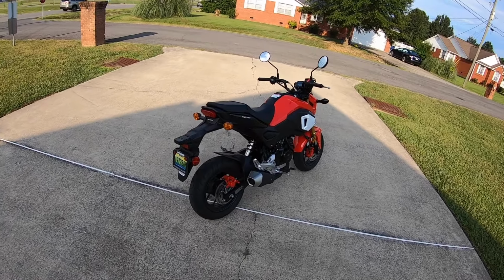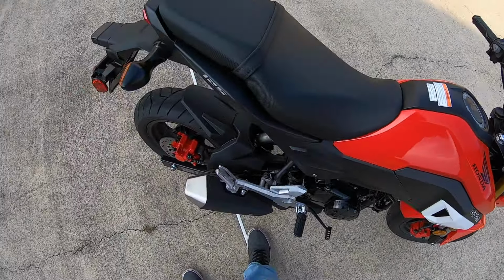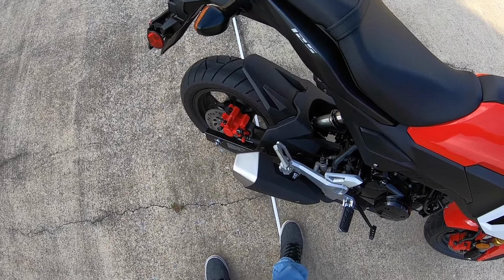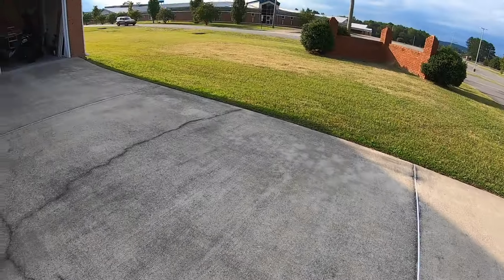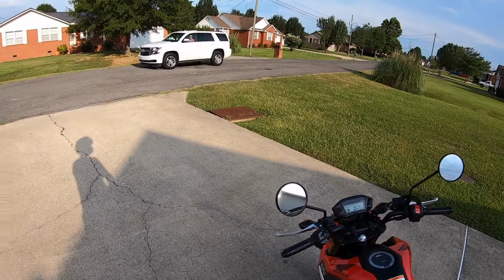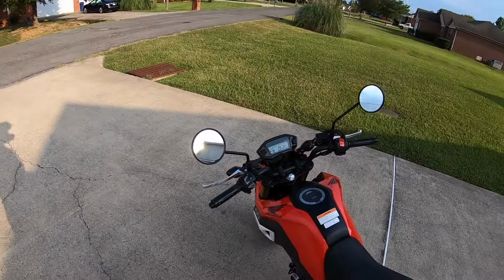Alright guys, we're going to hit you with a little cold start on the Honda Grom here. Show you how mean this thing sounds. Listen to that thing purr. Oh, it is what it is. 125 cc's of raw power, that's what it is. But don't get it twisted, man. These little motorcycles are extremely fun and extremely agile.